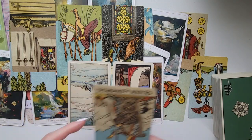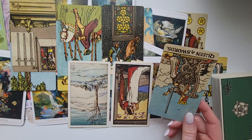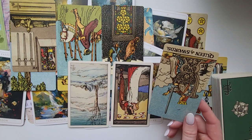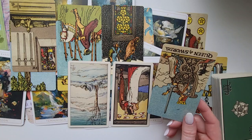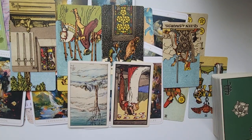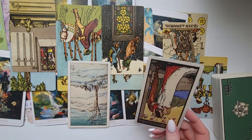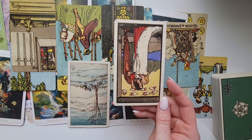The Queen of Swords in reverse. Saying negative things, saying hurtful things. A feminine energy that says hurtful things. This could be a mother, a grandmother, a sister. Could even be a daughter, but I'm not really feeling that. But this is like the Lovers in reverse.